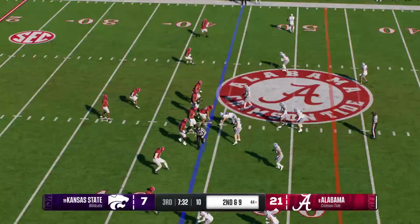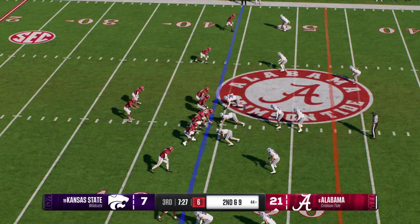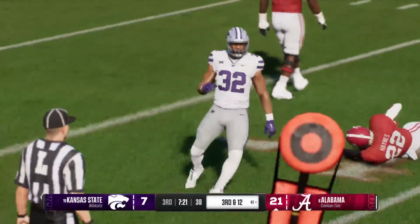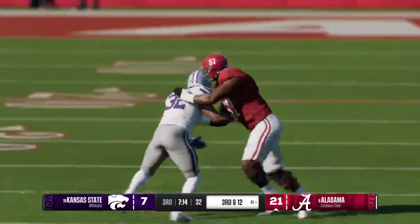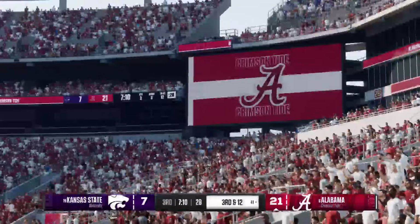Kept it on the ground on 1st down, now back to the line. Out of the gun to give to the back. Nowhere to run on that one. He loses 4 on the carry. They're trying to run the football. There's just nowhere to go for the ball carrier inside. He tried to bounce it to the outside. That linebacker way too fast. He met him there and forced the TFL.